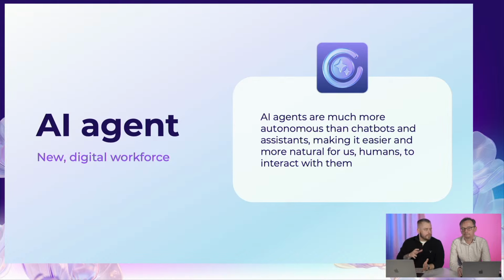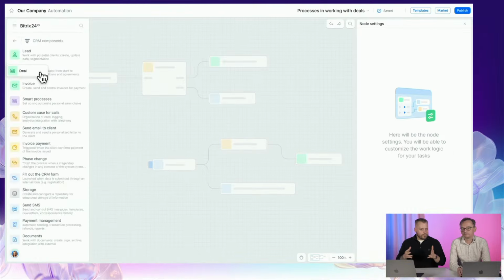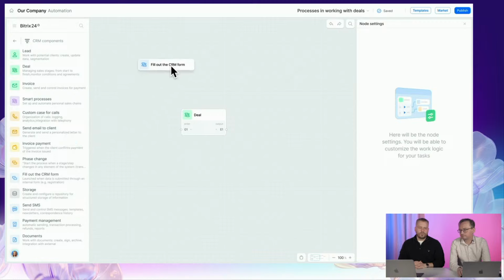In a nutshell, what is an AI agent? For example, you want AI to do something with your Bitrix24. You can talk to it, and it's basically your digital workforce or digital employee, however you want to call it. They are more autonomous, they have more functions, and they are much easier and more natural for us to communicate with. First, before we talk about AI, let's see the new workflows design.